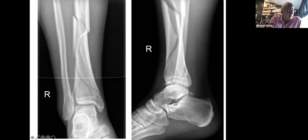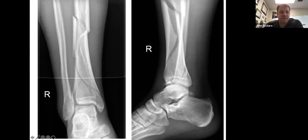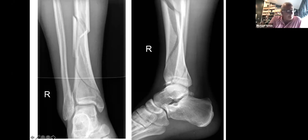Then I'd have to study the CT a little bit more, but most likely an open approach at the joint, reducing whatever I have to reduce, and it's going to be one long plate. Gotcha. Similar to what you published on, are you going to fix the fibula at the same time? What are your thoughts on the fibula with your X-fix? Are you going to do that?